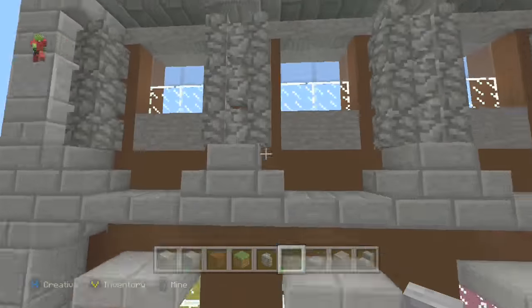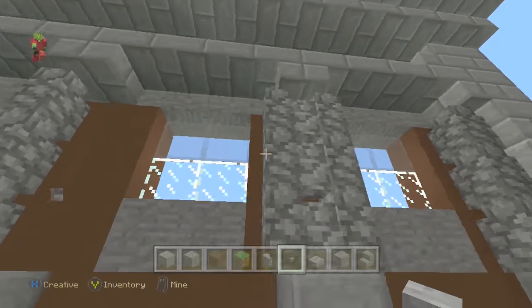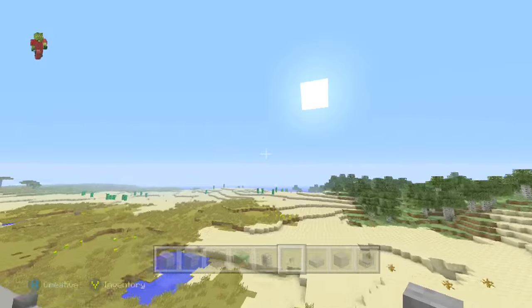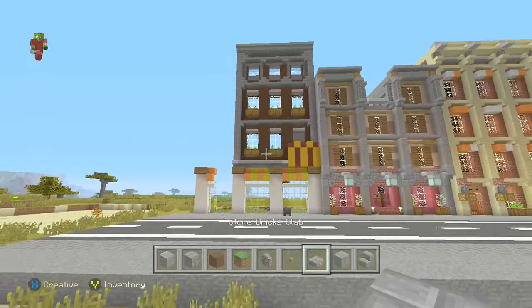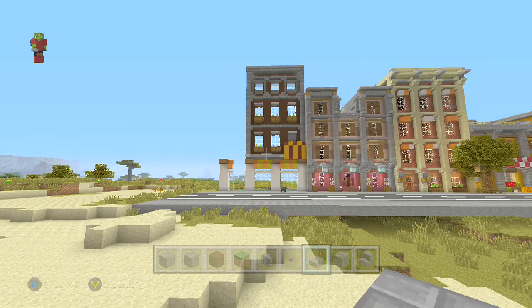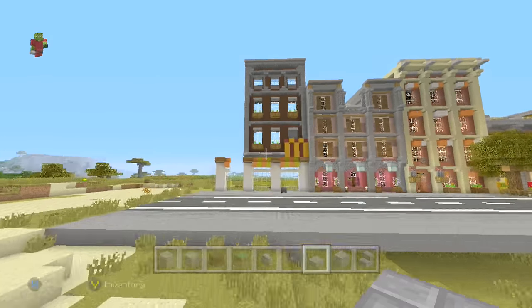We might have to just get rid of something because it doesn't look brown enough up at the top here. So if I did that, hopefully, I think, yeah, that looks quite nice actually. Tell me what you guys think as well.